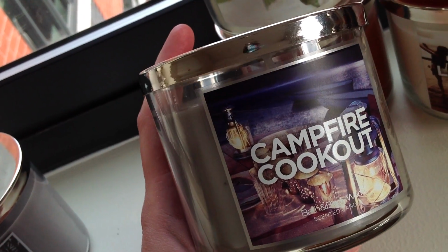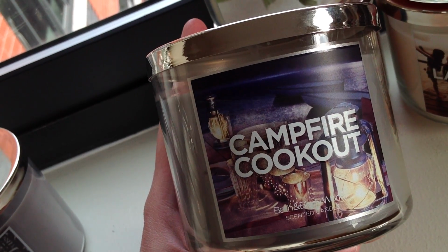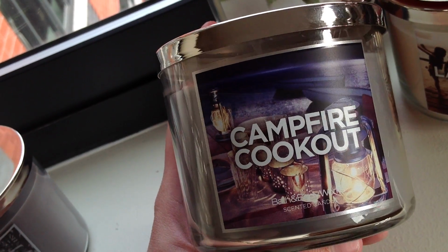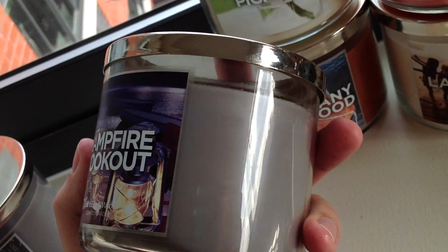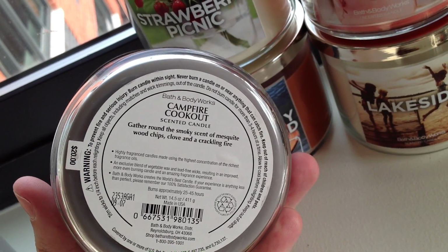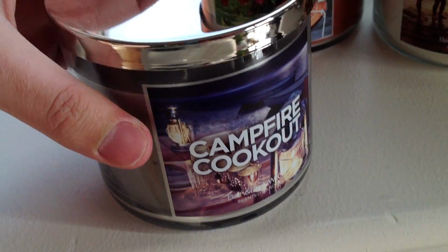So Campfire Cookout, it's like you're right on a lake. It's an evening. You've got some lanterns and some candles going. It looks like after the cookout. There's no food there, and the candle itself is a dark gray color. Notes on it read: "Gather round the smoky scent of mesquite wood chips, clove, and a crackling fire." So let's set that there.